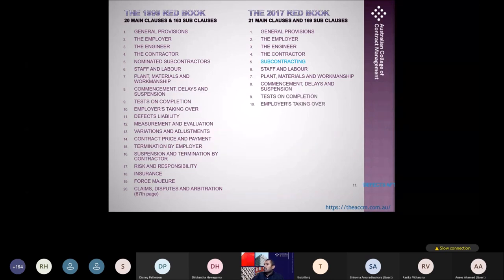Commencement, those are the same. Employer's taking over. Defects liability has been changed to defects after taking over. You will notice throughout FIDIC 2017, they try to be as simple as possible in the wording. They have tried to clarify and make sure that there are no ambiguities when you read the clauses. So that's why you see defects after taking over instead of defects liability. Instead of measurement and evaluation, now it's measurement and valuation. I mean, what do you mean by evaluation, basically? Valuation gives more sense, actually. So I agree with that term.